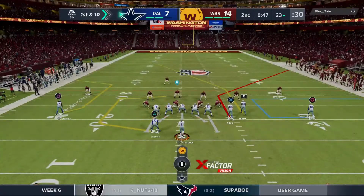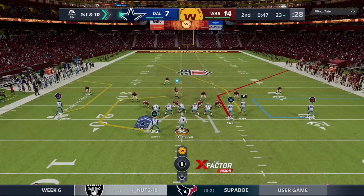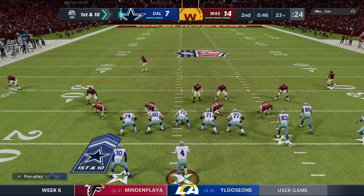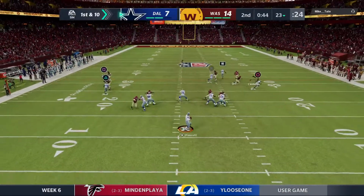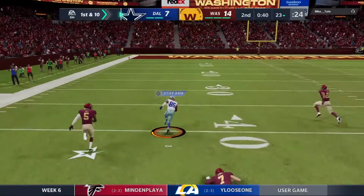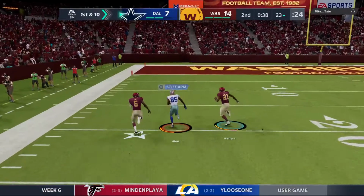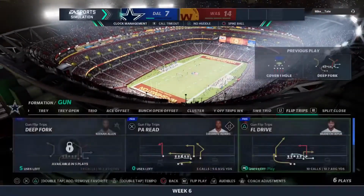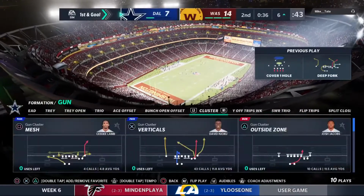About set for this next drive by the Cowboys offense. And following the pick 6, they have decent field position in throwing that pick 6. We'll see how they attack this drive. And I think all you say to your guy is, listen, let's just take care of it. And got his man complete. And he's a long ways into Washington territory before hitting the turf.